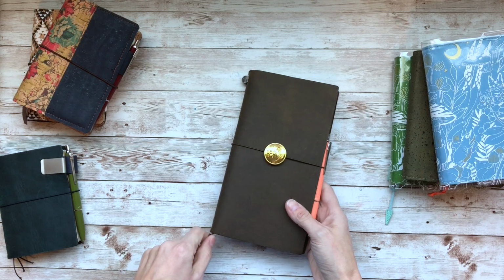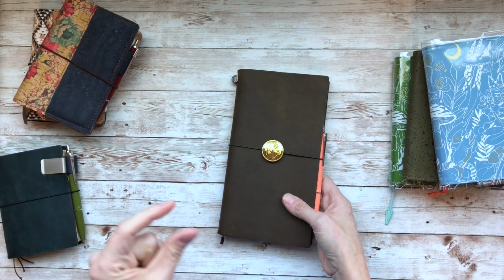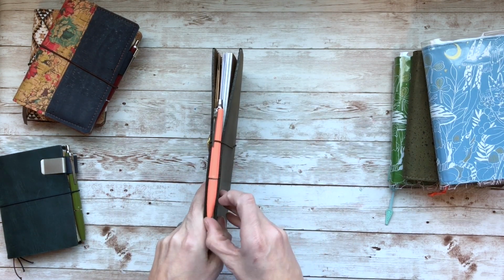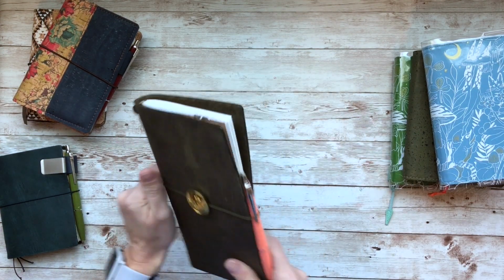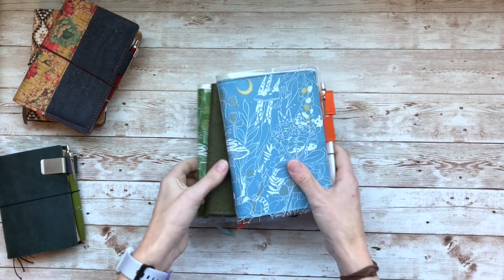I don't miss the Hobonichi like I thought I would. I might miss the Tomoe River paper a little bit, but I'm still using my Ballograph ballpoint pen, and I really like how that writes on most papers. So that's my journal. These three notebooks you'll never see again.